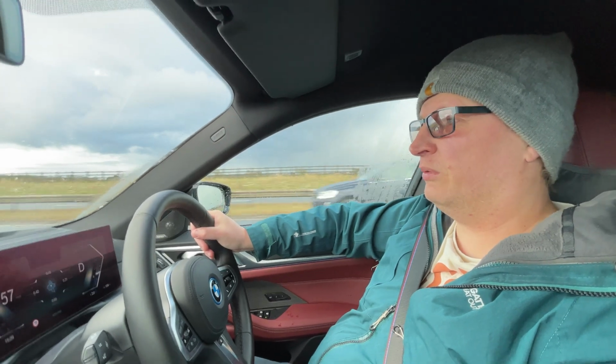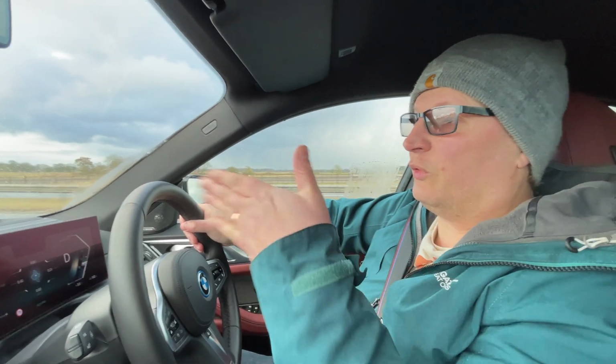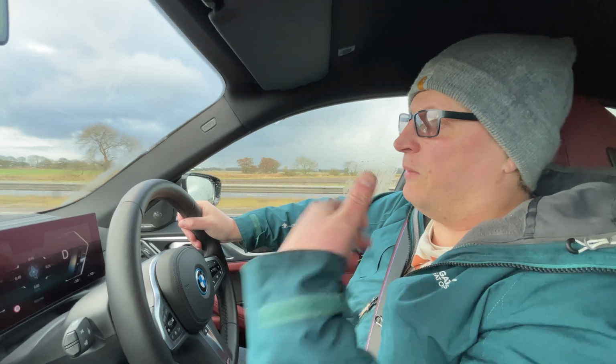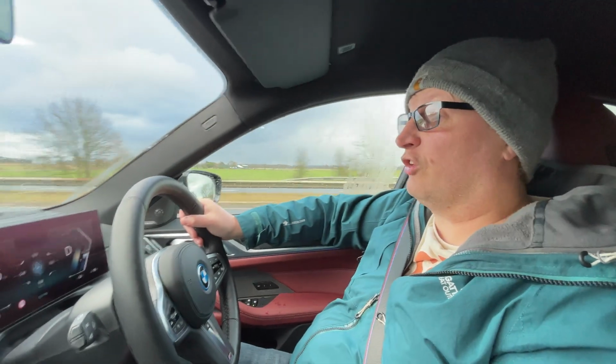It is. But this, it feels glued to the road, doesn't it? Very well planted. Feels safe. Yeah, well, that's it. Even in the snowy, icy, I've not felt any slippage whatsoever. No, it's not wheel spun. It puts its power down efficiently. It doesn't just, you know, unleash, which is good.